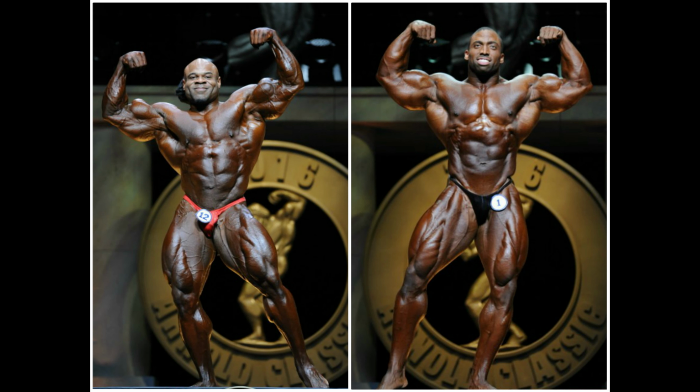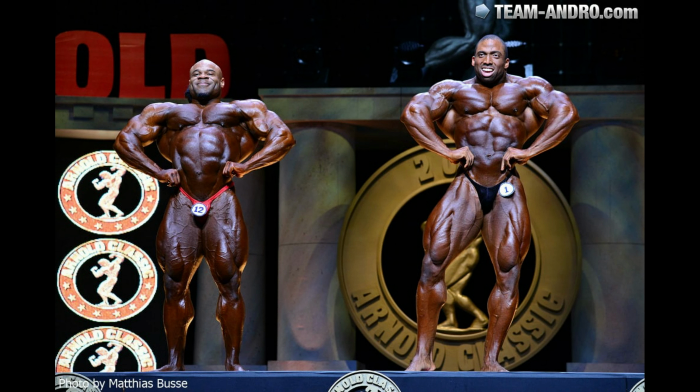But here we go, front double bicep. Of course I like Cedric more aesthetically, but I think Kai would take this shot. The thing I don't like about Cedric is he has a lack of arm separation. Just looks smooth, doesn't look right, and Kai's arms are actually cut up. Cedric's quads are a little deeper, Kai's quads are bigger. So Kai gets the first point for the first shot, going into the front lat spread.